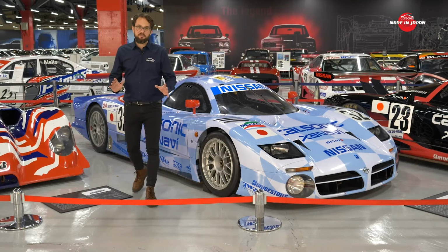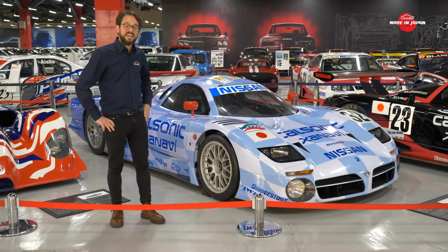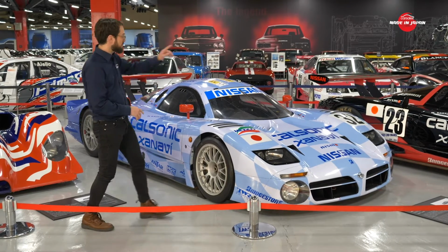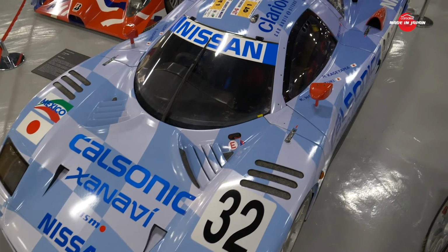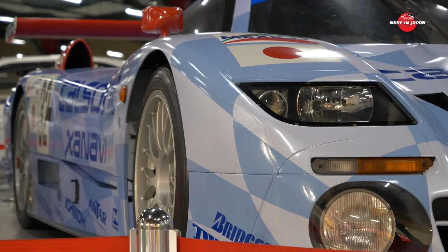Despite numerous attempts, Nissan has never won the Le Mans 24 Hours. But back in 1997, it came so close with the R390 GT1 that stands beside me. This is the long tail car. The one beside it, the shorter one, was an absolute disaster. But this car came third. But anyway, this is not the wildest car, because they made a road car version of the racer.